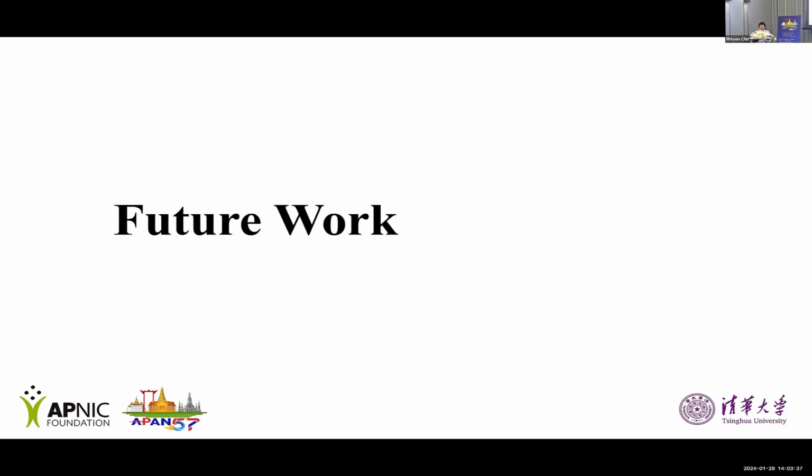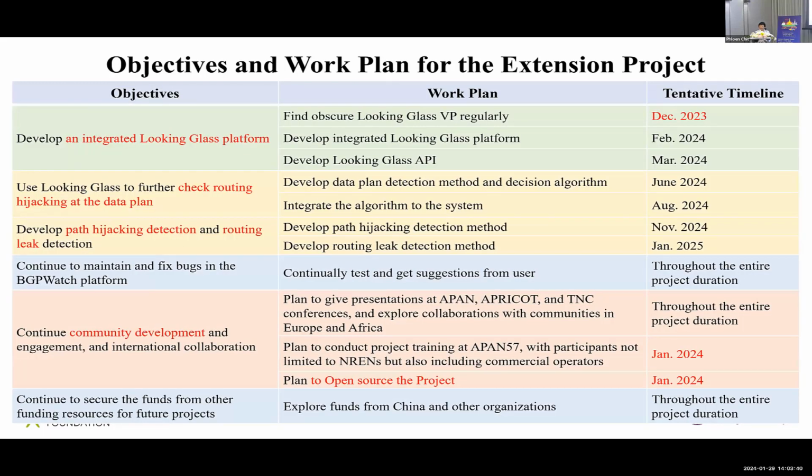For the future work, the objectives of the second phase of the project are, first, to develop an integrated looking glass platform, and second, to use this looking glass to further check routing hijacking at the data plane. Then we will develop path hijacking detection and routing leak detection, all these functions. We will continue to maintain and fix bugs in the BGPWATCH platform, and continue the community development.